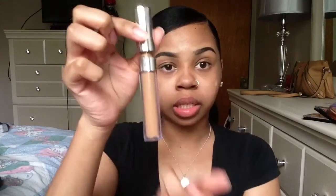Alright, so now I'm just gonna go ahead and start on my regular makeup routine. This is a concealer and it is in the shade Fawn. And just work in sections.